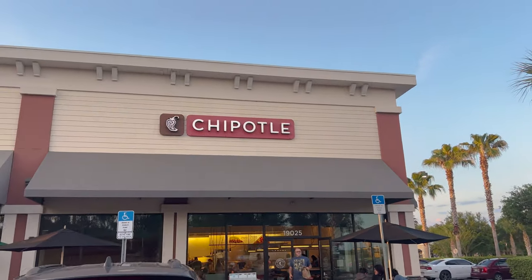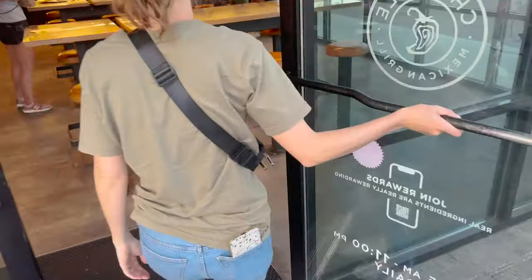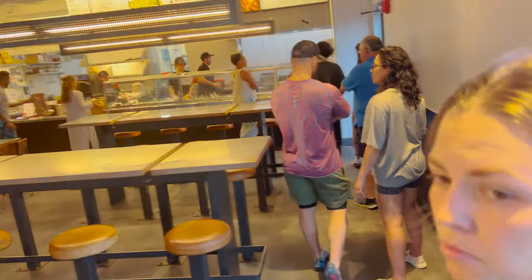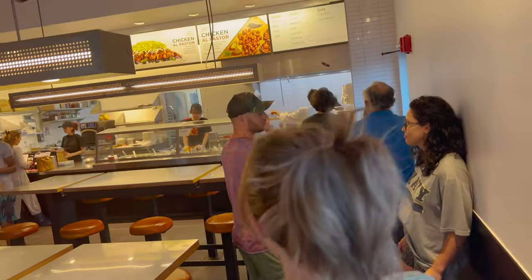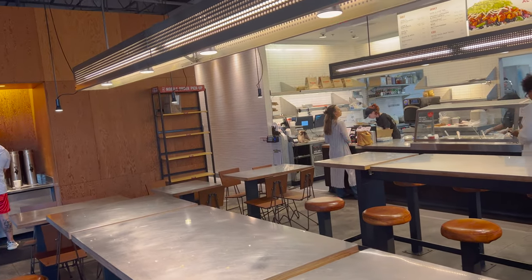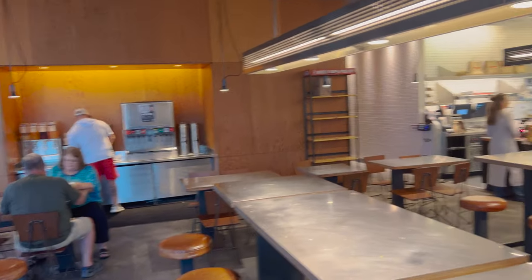Let's see if we can find the hours. It says 10:45 a.m. to 11 p.m. daily. I'm guessing, can you do mobile order here? I'm guessing you can. I don't know. They've got rewards, but I'm guessing you can do mobile order. It seems like a lot of people are getting it to go today. Yeah, over there, look. Mobile order pickup on the wall, just around the corner, restrooms, drink station.